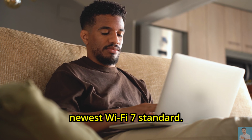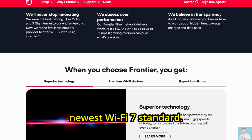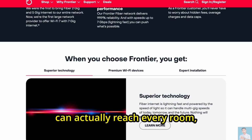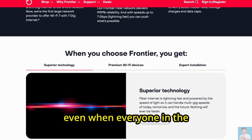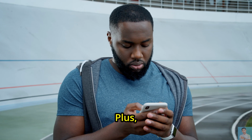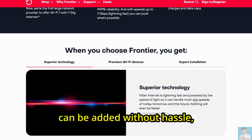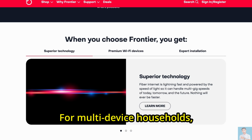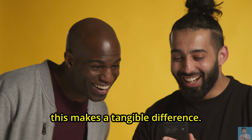It's built for the newest Wi-Fi 7 standard. That means better coverage, less buffering, and a signal that can actually reach every room even when everyone in the house is online at once. Plus, up to 2 extenders can be added without hassle, keeping dead zones at bay. For multi-device households, this makes a tangible difference.